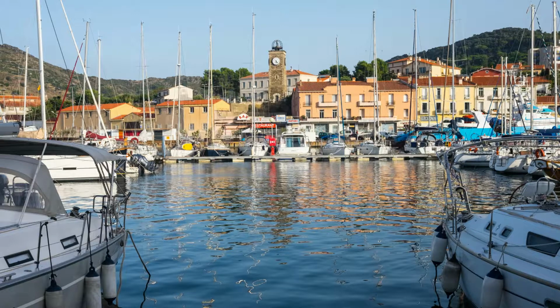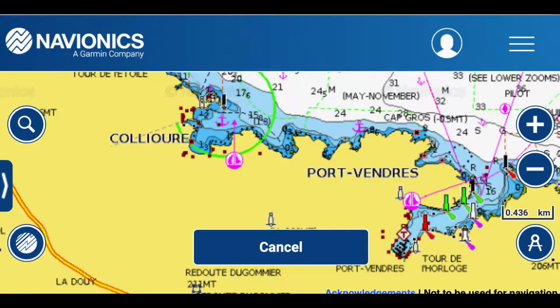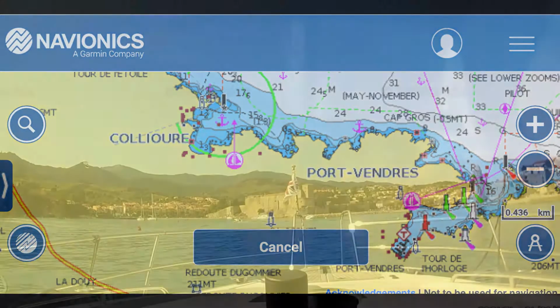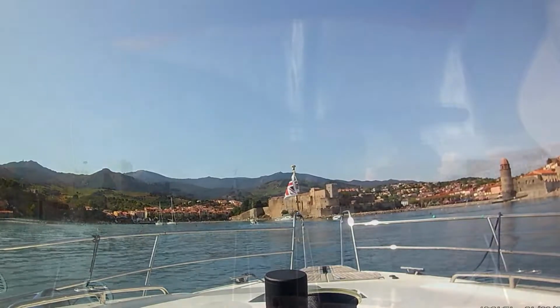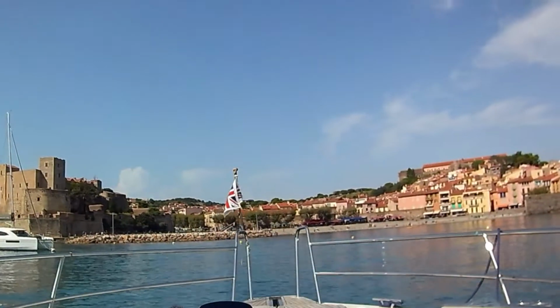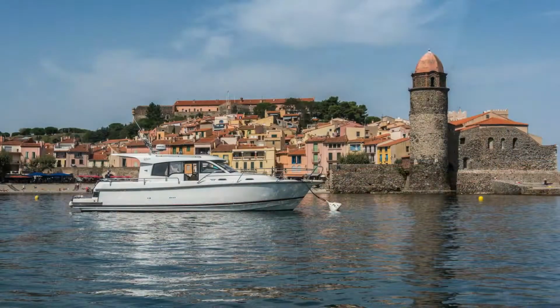After 3 days in Port Vendres, we decided to visit a place that we'd promised ourselves we would go back to: Collioure. It's only 1.5 miles from Port Vendres, but it is a fantastic place. Beautiful architecture as you go in, a fort, and no harbour. You have to pick up a buoy.